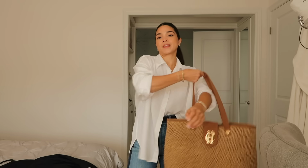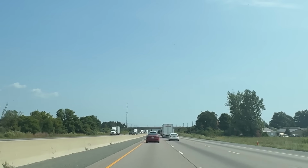Beautiful. Okay. I'm ready to go, and if I didn't mention, we are going to the premium outlets. No way, I did mention this. All right, let's go shopping.